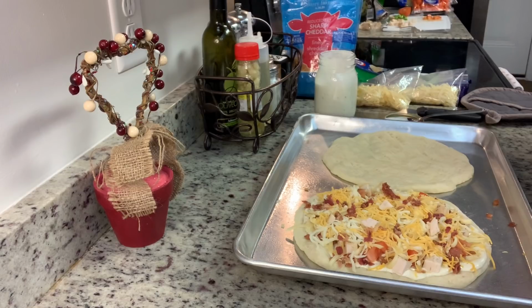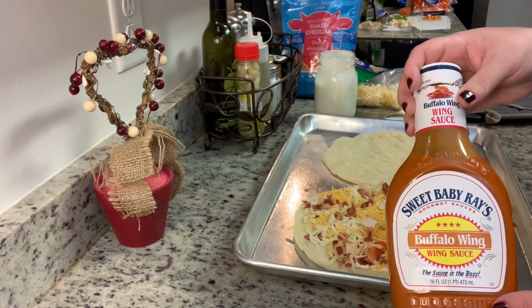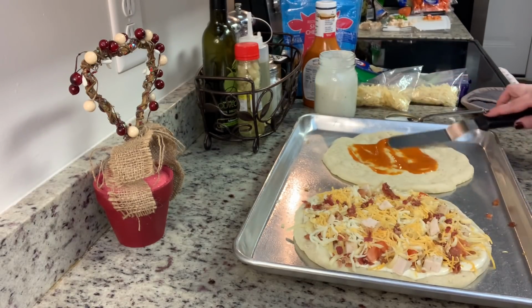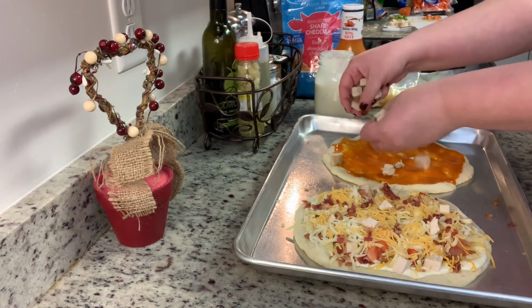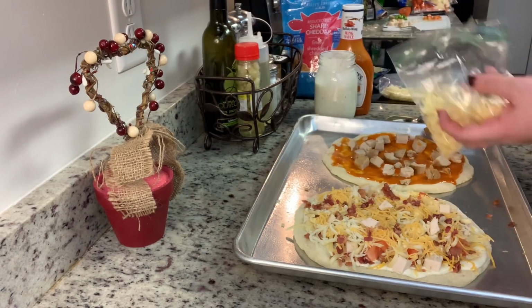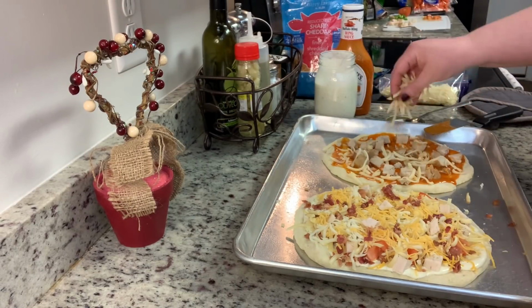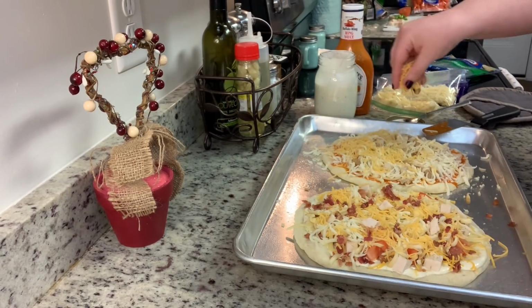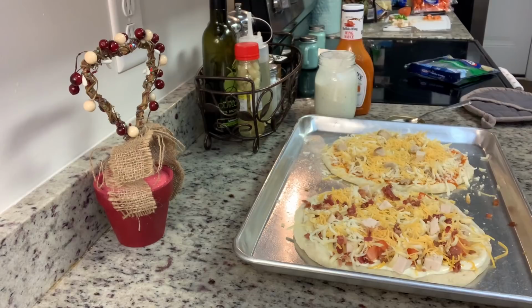For my husband, I'm going to make him a buffalo chicken pizza. I'm using this Sweet Baby Ray's buffalo wing sauce. I'm going to spread a layer of that out over the crust. I'm adding some of that same cooked leftover chicken and then some of the same cheeses. So the smoked Gouda, the mozzarella, and the shredded Mexican blend cheese. A couple pieces of chicken on top of the cheese.